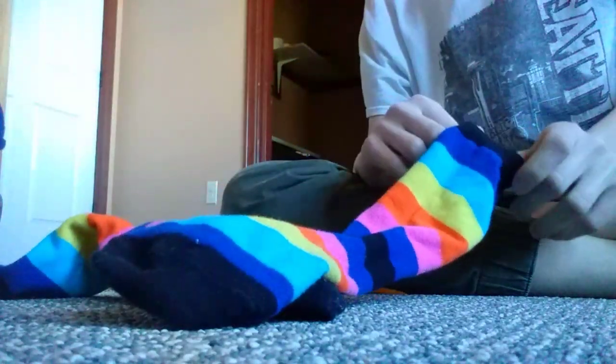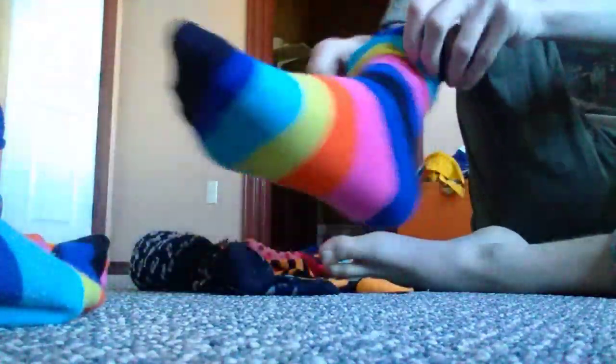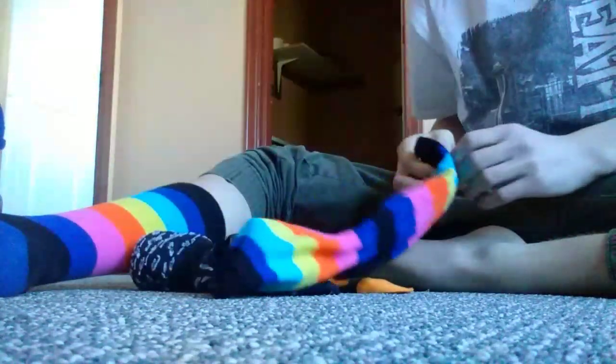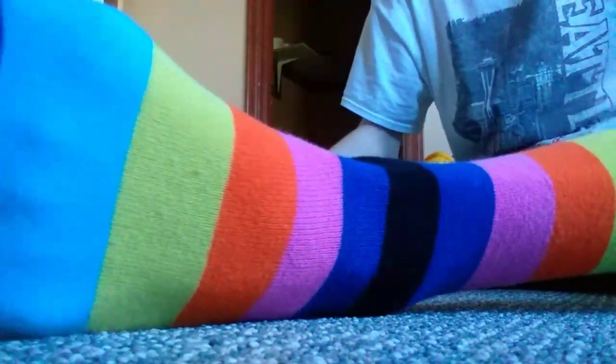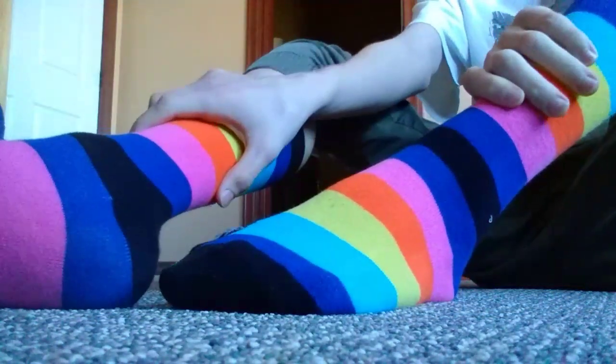So. This is pair number one. I think I'm gonna call these the rainbow stripes. So, pair of socks. First one, number one. Rainbow stripes. Aw, yeah. Look at that. Those are some nice socks right there, dudes. Oh, yeah. Yeah. Oh man, it feels so nice. Rainbow socks feels great. Okay. These are rainbow socks. Comment if you like these the most.